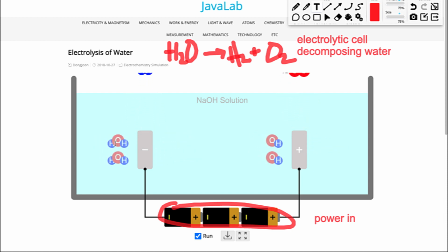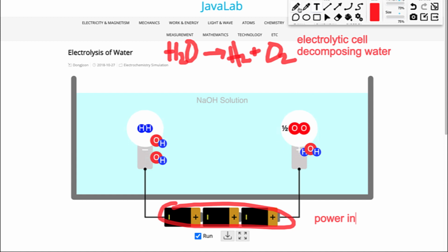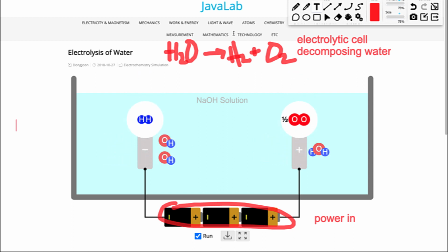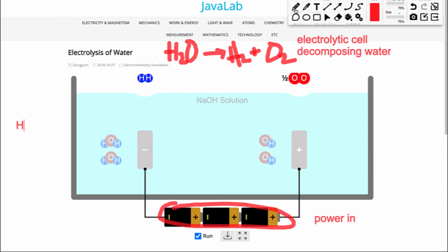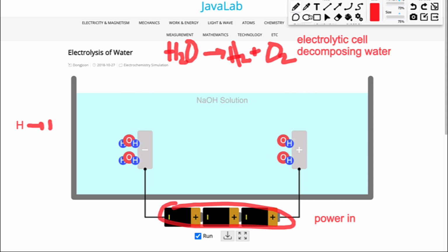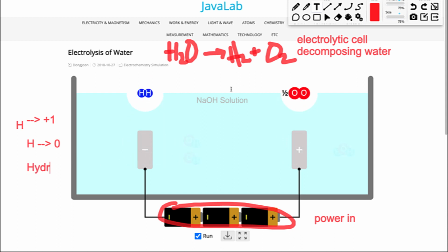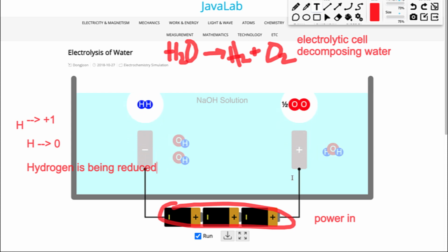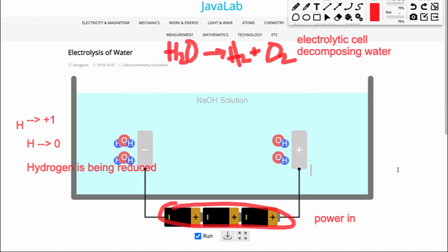And if I want to figure out which side the reduction is occurring on and which side the oxidation is occurring on, I'm going to want to, again, think about the oxidation states of my two elements. So if I have H2O, in H2O, I'm starting off with hydrogen with an oxidation state of +1, and I am ending with hydrogen with an oxidation state of 0 because the hydrogen gas is ending up by itself. So that means the hydrogen is being reduced. Notice how that's the opposite of what was happening in the hydrogen fuel cell. The hydrogen was being oxidized in the fuel cell.